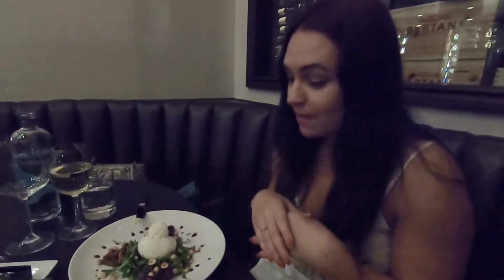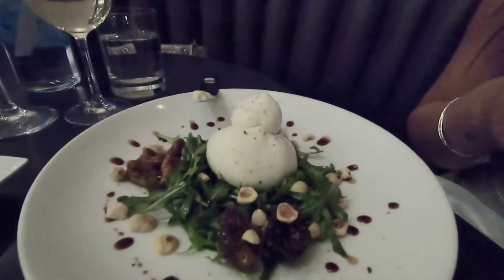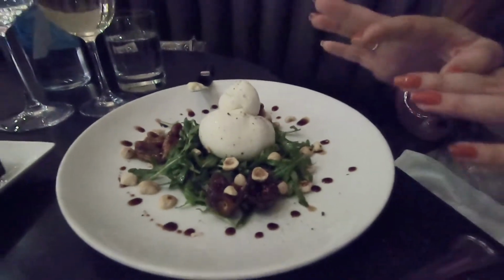And then as an appetizer, they brought us their famous burrata and arugula salad. And they just took out the prosciutto for me, so that's the actual presentation of it.